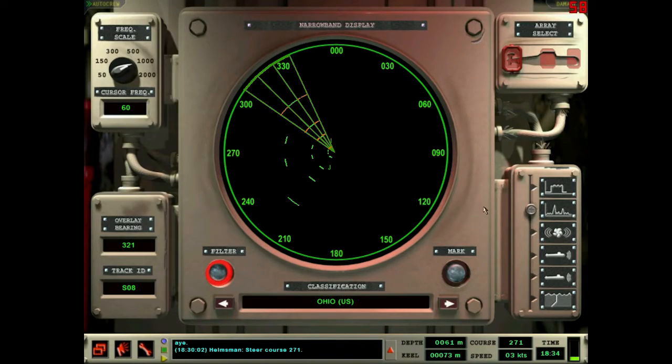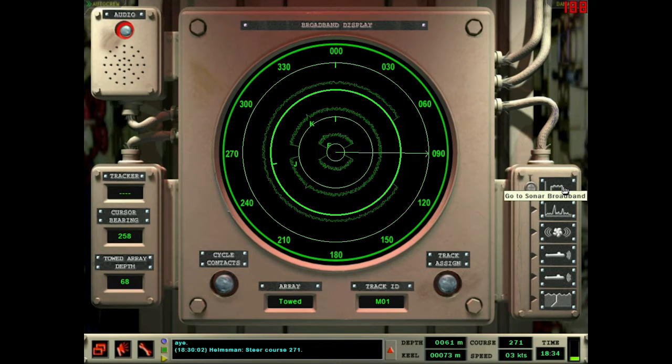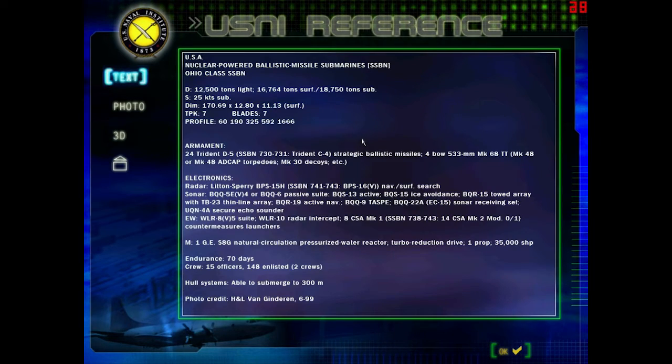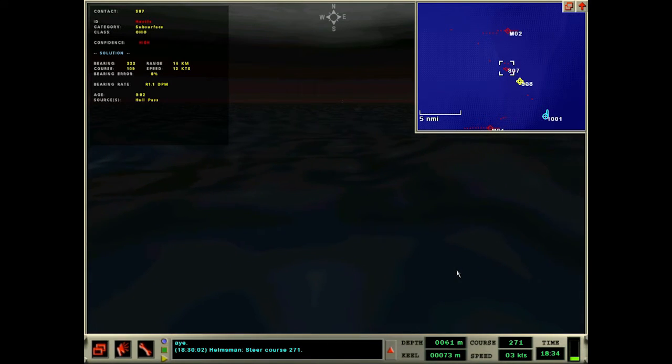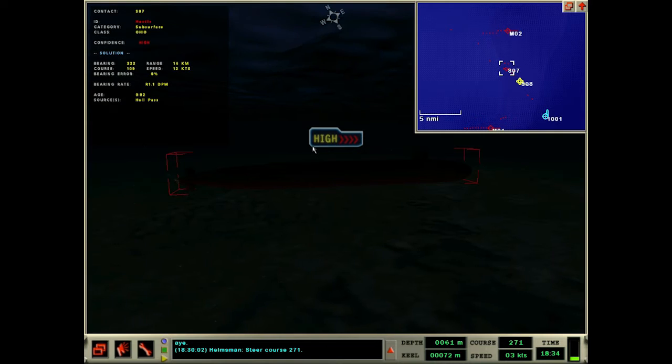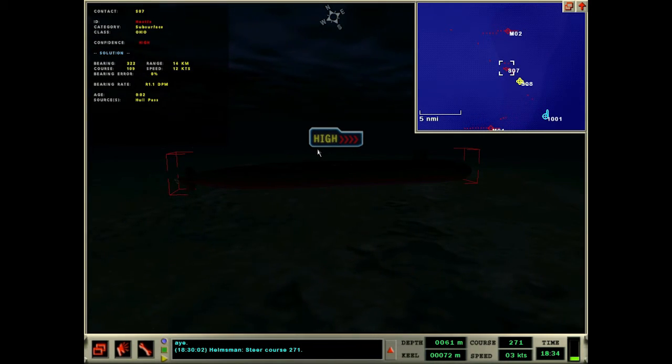But we got to keep it quiet because our boat is not the quietest. What kind of toad arrays does an Ohio have? That's a good question. What kind of toad arrays does the Ohio have? It has a TB-23. That's a very good toad. It's not a Siebel for a Virginia toad, but it's an LA starboard toad, which is a pretty good toad. Better than mine, at least, but it does not have a toad out right now. That is not toad water.